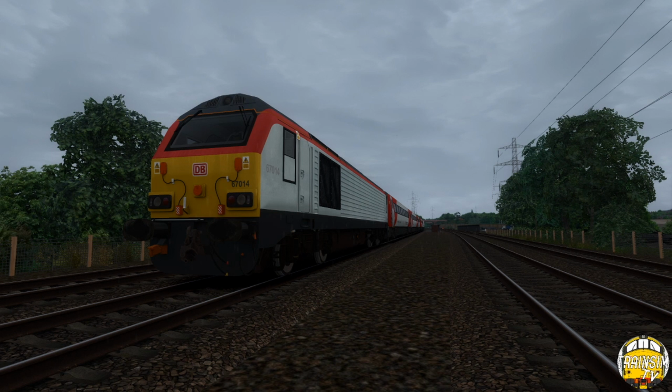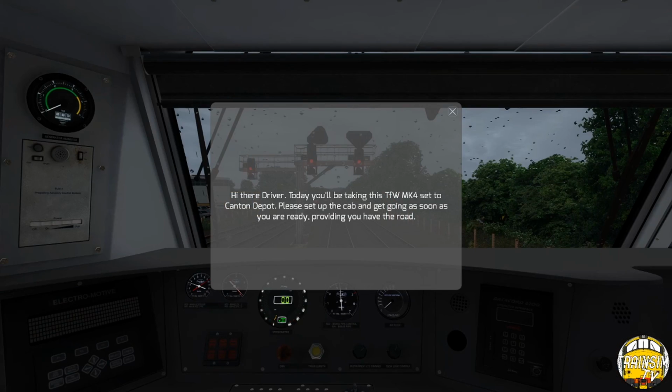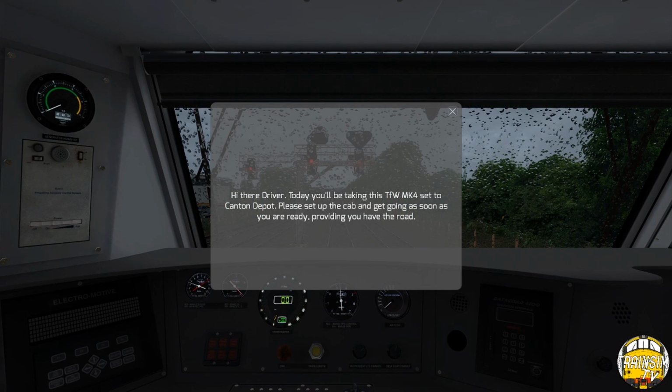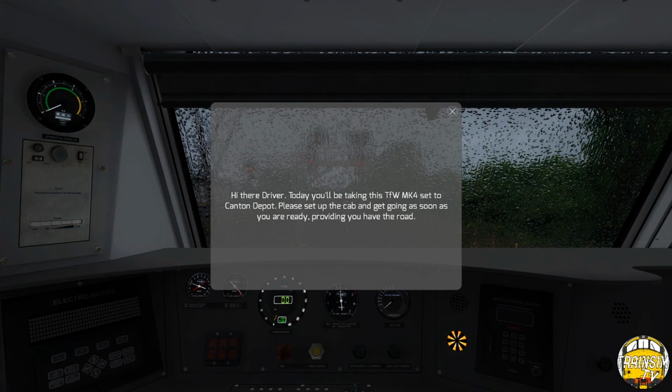So let's get ourselves up and running on 67014 as well. Let's get our train set up. Hi there driver, today you'll be taking this TFW Mk4 set to Canton Depot. Please set up your cab and get going as soon as you are ready, providing you have the road.